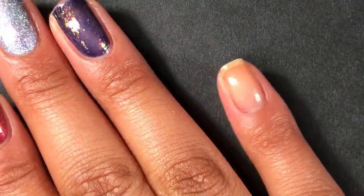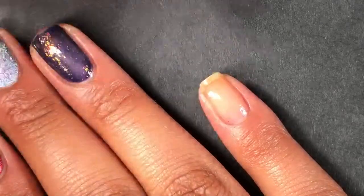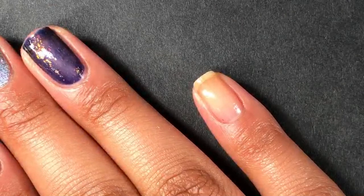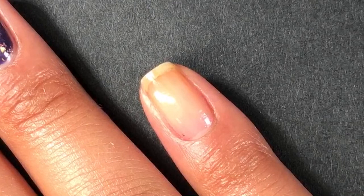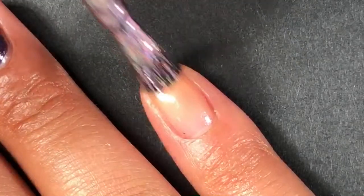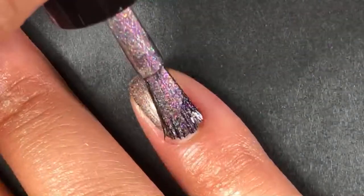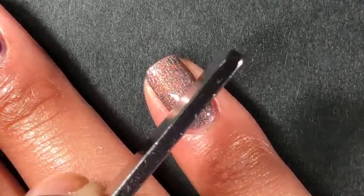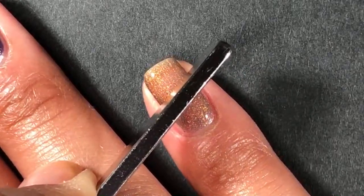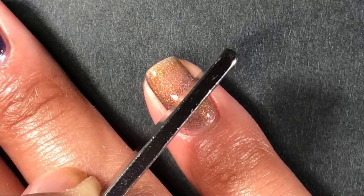I'm going to apply it on the nail wheel to unmagnetize so we can see it that way as well. Oh my goodness. It looks very opaque if you don't magnetize it. And let me zoom y'all in a little bit. There we go. Okay, I'm so excited. Really smooth application, has like a creamy base. Oh my gosh. This is magic.